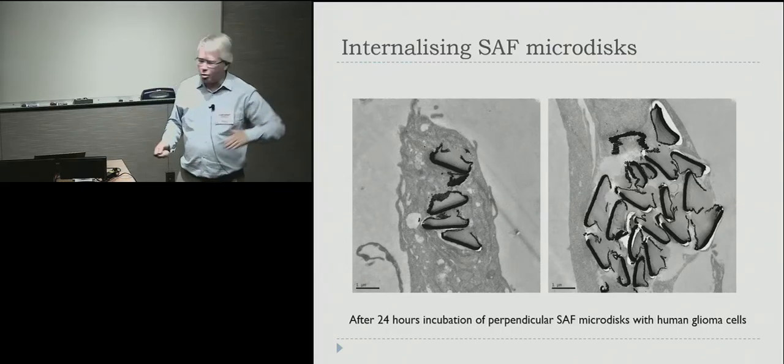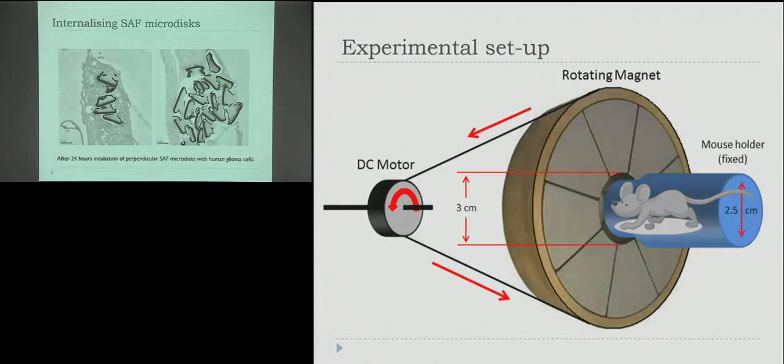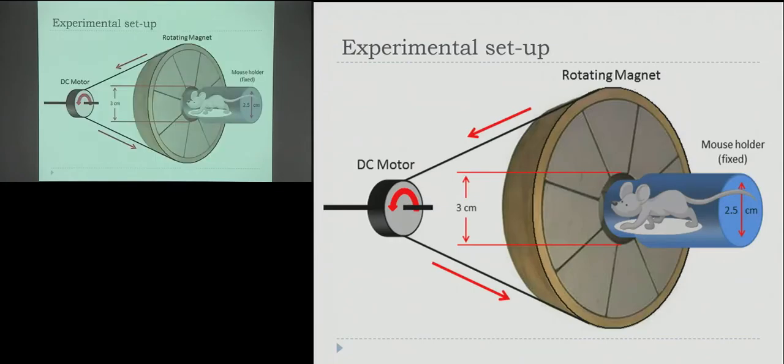All we've done is we've incubated the cell with some particles around it, and the cells either suck the particles in or it's grown around the particle. We're not quite sure which. But it seems pretty straightforward to internalize these particles into the mass of the cell. And this is how we're going to apply the torque.